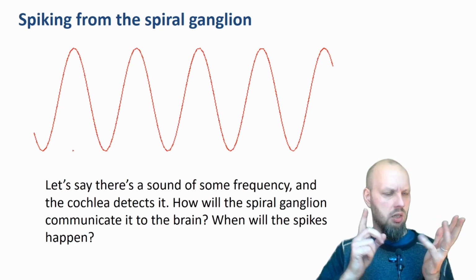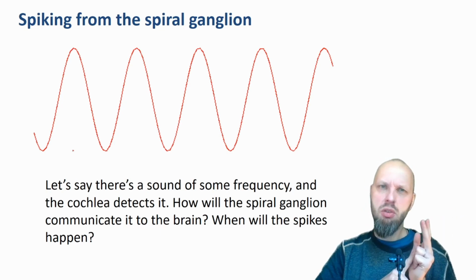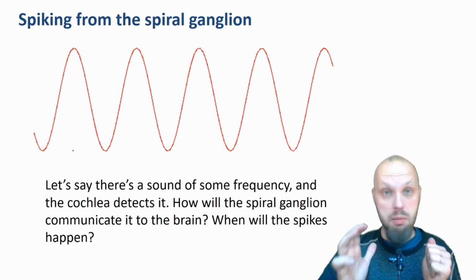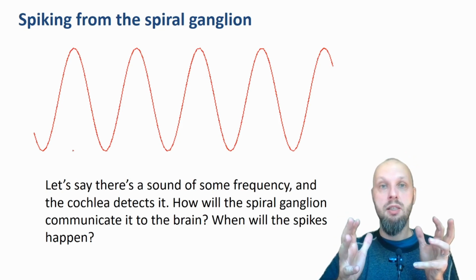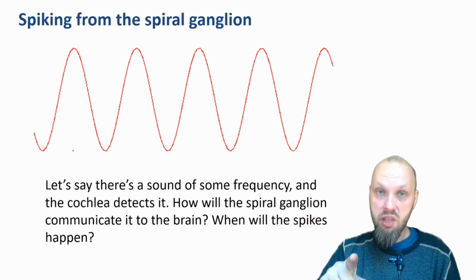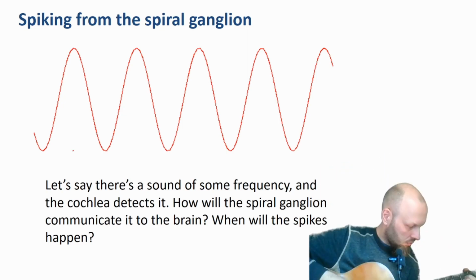Remember, there was a rate code and a population rate code, and there was a labeled line, there was a temporal code, there was a phase code. So there are lots of different types of coding. Which ones would be involved here? How would you make this neuron spike? Pause the video, think about that, then continue and compare your answer to the answer in the video.